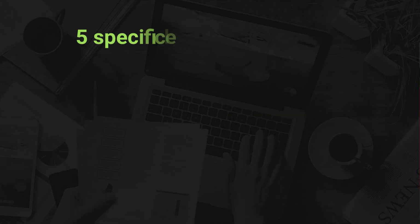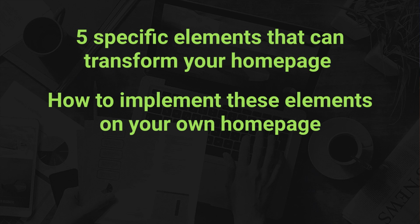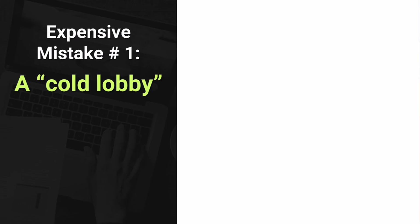Today I'm going to show you the 5 specific elements that can transform your homepage from feeling cold and confusing to warm and welcoming. Plus, you'll see exactly how to implement these elements on your own homepage, even if you're not a designer. But first, let me show you the 3 most expensive mistakes that might be driving away your ideal clients right now. The first expensive mistake? Having what I call a cold lobby.